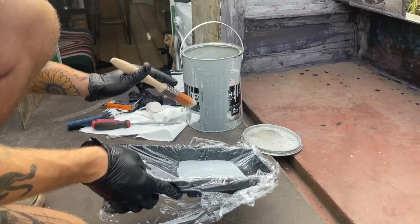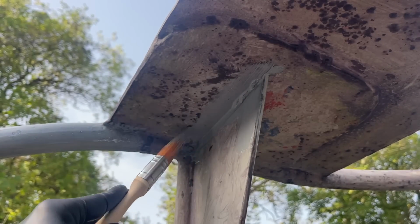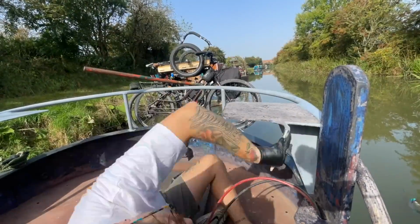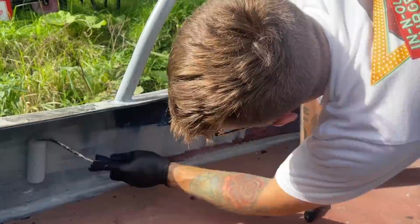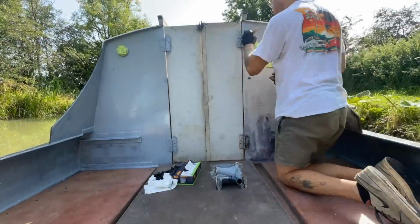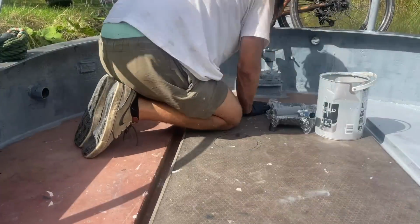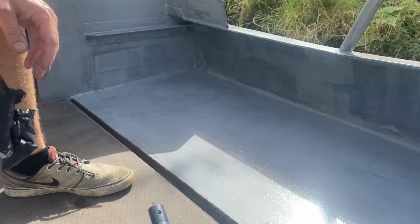Right, whilst I've got the most patience, I'm going to start off with the handrail, which is probably going to be the trickiest bit. Coat 1 finished. That is hot.